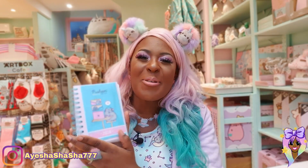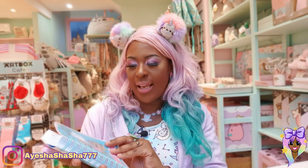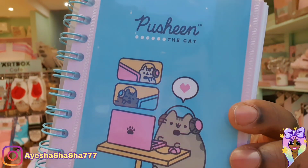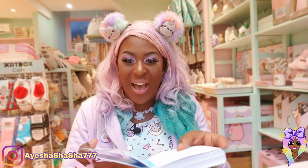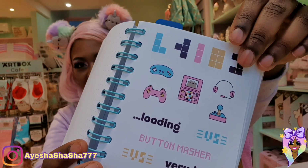This one is so, so cute. So this is a 2020 planner, and it's more gaming themed. Check this out. She looks so, so cute. She looks like she works at a call center. That is adorable. And in the back, I believe you've actually got some stickers as well. Check these out. That is so, so super duper cute.